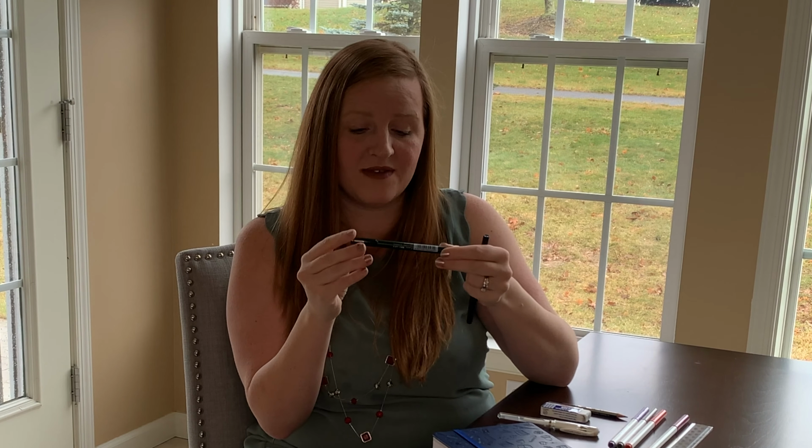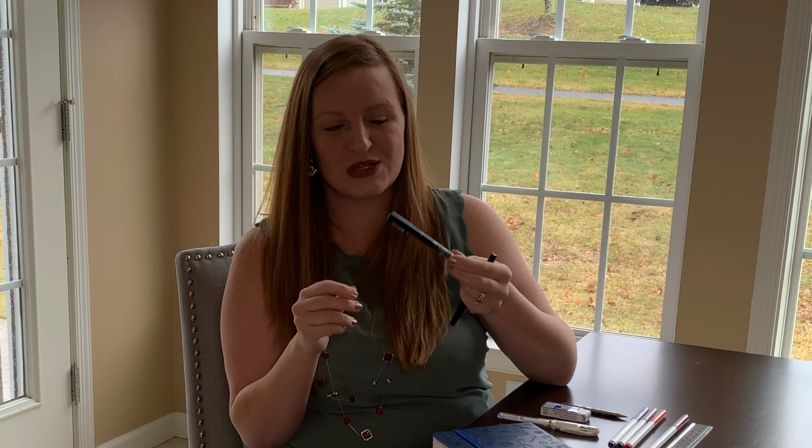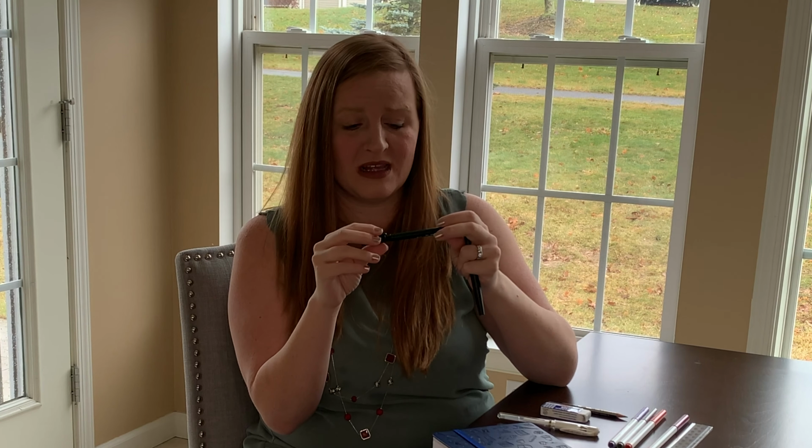Now, another one that I have is the Tombow calligraphy pen. I'm not the biggest one on making fancy fonts, but I do like getting creative at times with calligraphy, and this pen just makes it a lot easier to do so. They're fairly inexpensive and on Amazon. You get 2 in a pack, and I just absolutely love these.